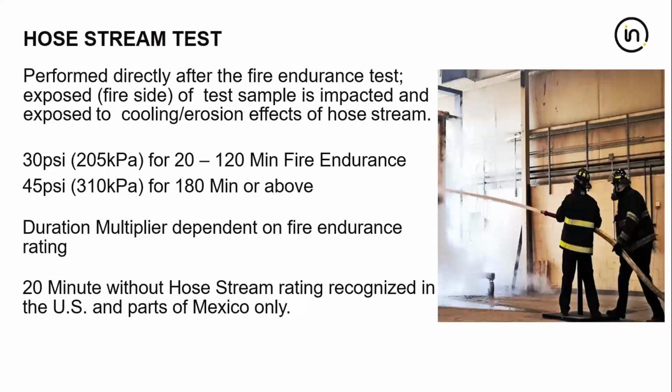There is a duration multiplier, which is dependent on the fire endurance rating. So for instance, 20-minute fire endurance rating would have a duration multiplier of 0.6 seconds per square foot, whereas a 60-minute fire endurance rating would have a duration multiplier of 1 second per square foot.